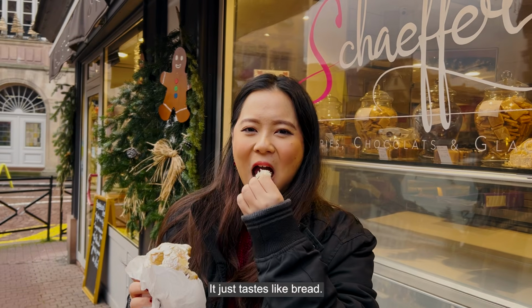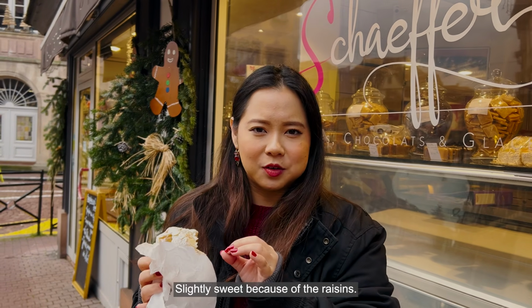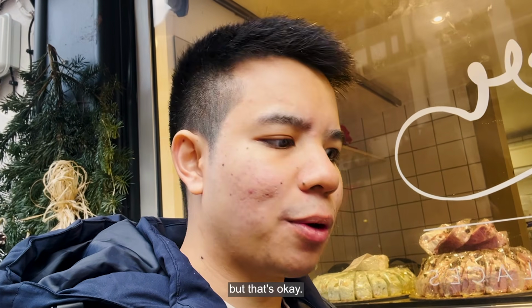It just tastes like bread. Slightly sweet because of the raisins. Okay. Oh! Maybe I just got a very sweet part, but it's okay. It's like a brioche.